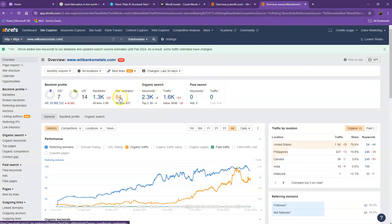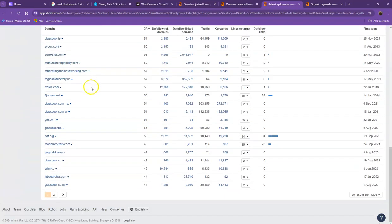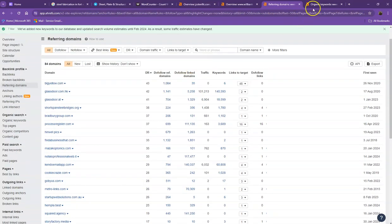Let's also take a look at the strong backlinks and the keywords that they're using, and let's discuss the importance of this too, especially in making your website stronger and better. Starting off with the referring domains, these are all the directories they're currently listed on that bring them a lot of attention and a lot of traffic. That's why they're also ranking higher in the searches.